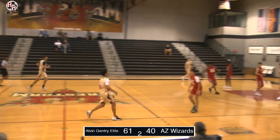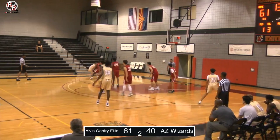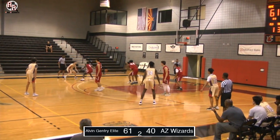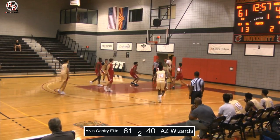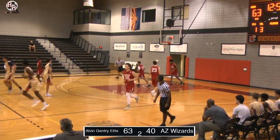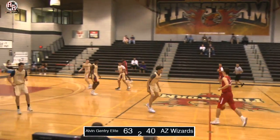Here comes Cons for Alvin Gentry. They currently lead by 21 points. It's 61-40 with just 13 minutes to go in the half. And a hard pass over on the opposite side to Cons, and he'll do a little turnaround. Beautiful shot there by Jaden Cons, now at 10.